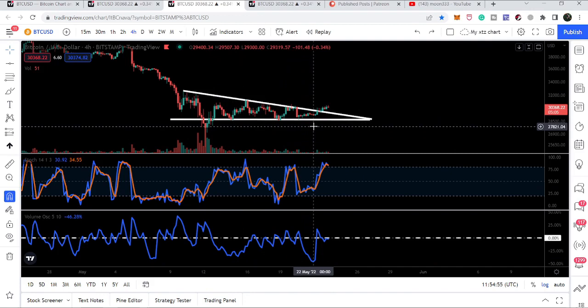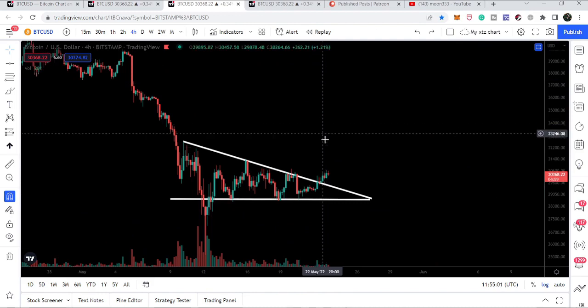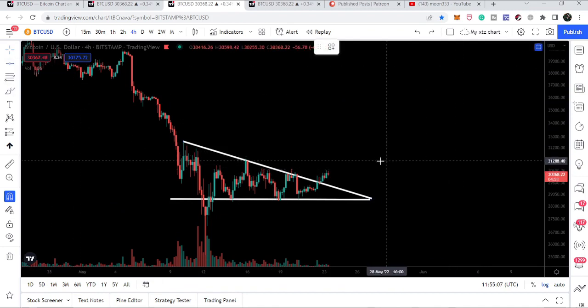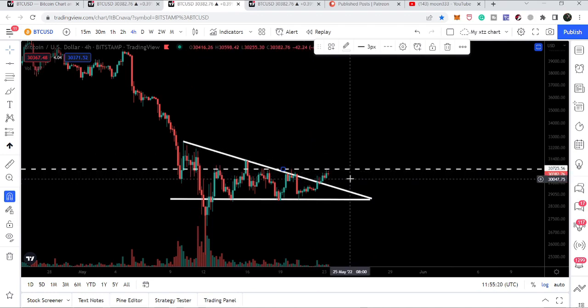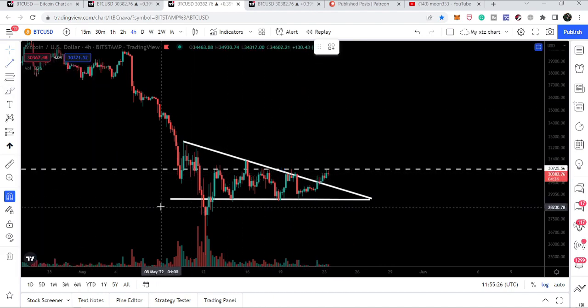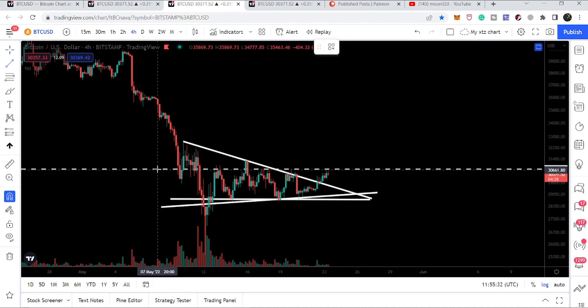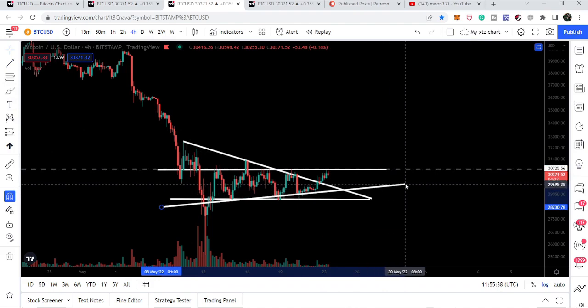But now we are finally out of this resistance, and if there is some follow-up buying volume, then this move will be continued. There is another resistance at 30,725. You can see we also have several rejections by this resistance, and exactly at that point the price line stopped. If this time we have another rejection by this resistance line, there is also another support developed, an uptrend line support, and it can be another ascending triangle formation: this is the horizontal line, and here we have an uptrend line.